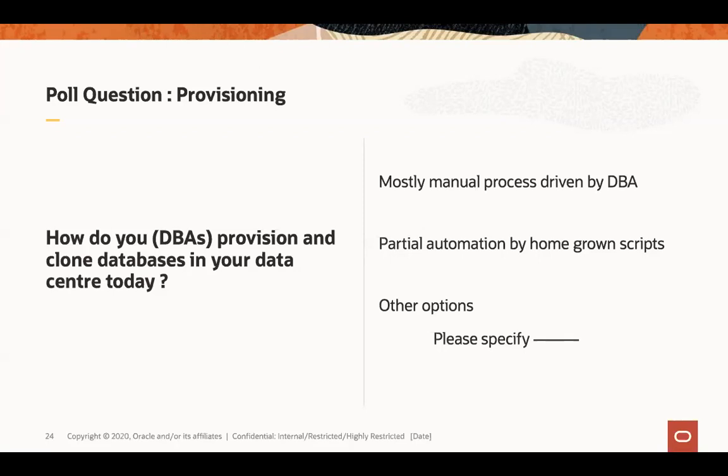All right, what do we have here? A lot of people are using manual processes for their provisioning. Some are automating with their own scripts. 30% have automated some of their processes. All right, a couple more seconds and we'll end the poll. Get your votes in. And that is going to be it.